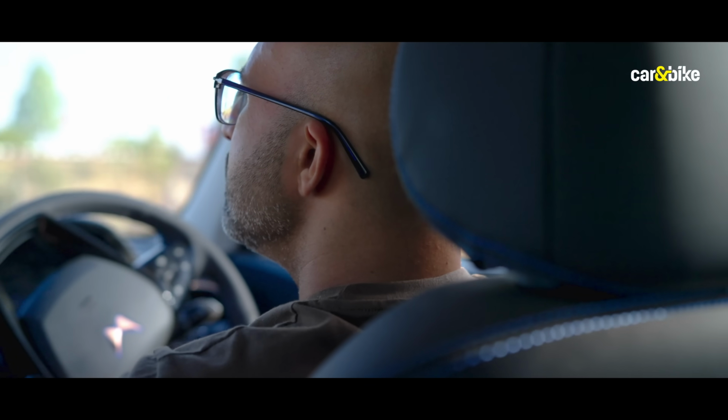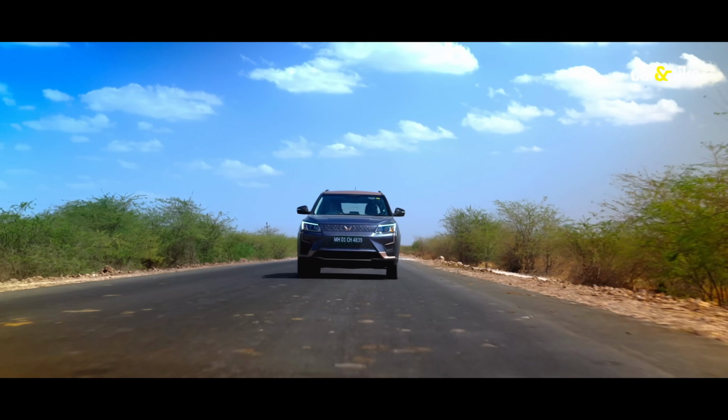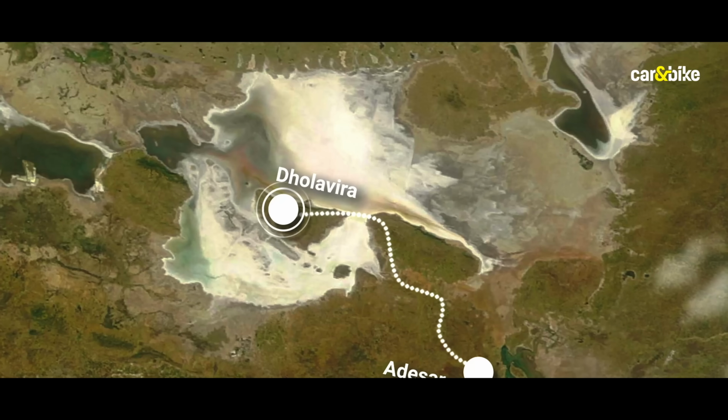We are on our way to Dholavira. For the most exciting part of this journey, the road to heaven.